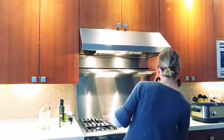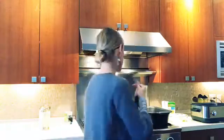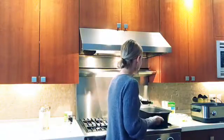I'll turn on the heat. I use avocado oil to saute my vegetables just because it has a higher heat point. So it's not going to create free radicals as some oils might do, such as olive oil. I know a lot of people do that, but really an avocado oil is a little better for sauteing. So I'm going to put that in.